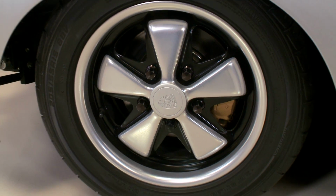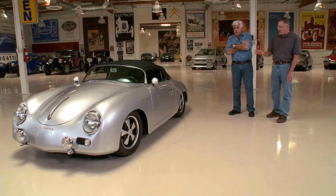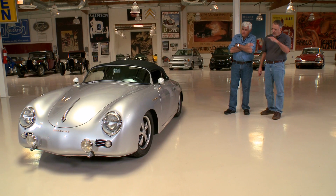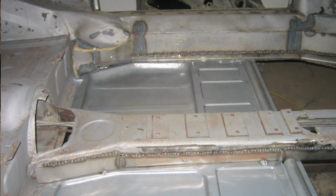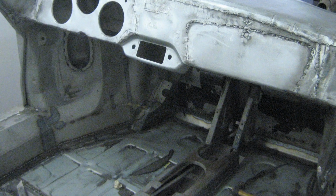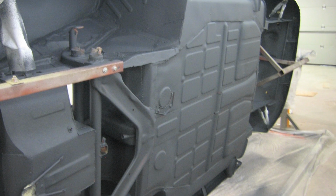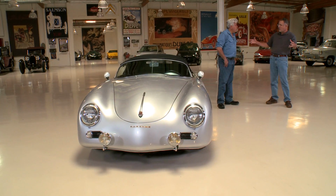Early 911 Fuchs mags. These are used, and these are called Fuchs deep dishes with hearts. If you look at one of the spokes where the valve stem is, it has the shape of a heart. So these are kind of sought after mags. A large portion of the time just went into repairing all the rust in it. The floors, the rockers, the entire bottom of the car had rusted away for about the first 6 inches. So that was even before I could take the top off, because the top was actually holding the structure together.